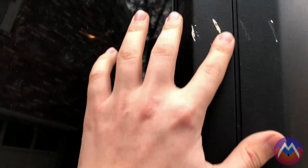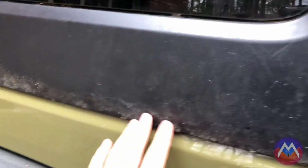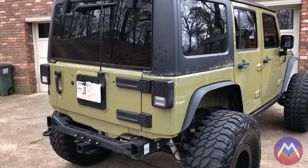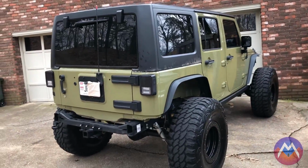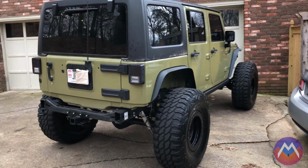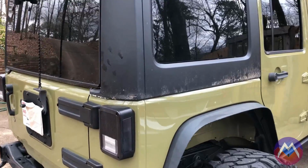Obviously you guys can see it's got some scuffs and stuff like that on it, and it also is dirty, but that is no problem. You guys know what we're about to do. Get some Simple Green going on here, get it all cleaned up, and then we're going to touch it up in the spots it needs. It's not a big deal because the top is not brand new. Neither is the Jeep. Gives it character. It's gonna be going off-road too, so I can't keep it perfect.